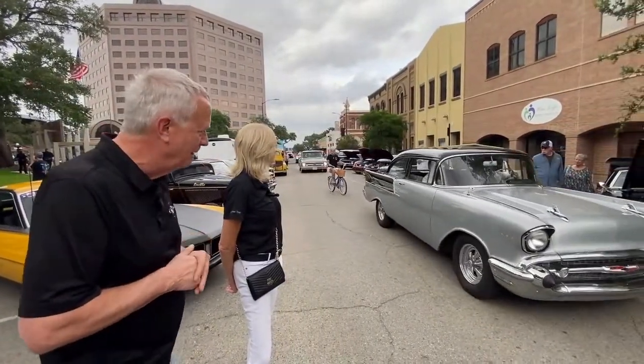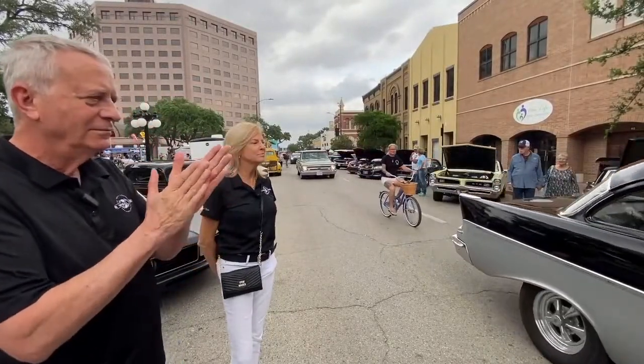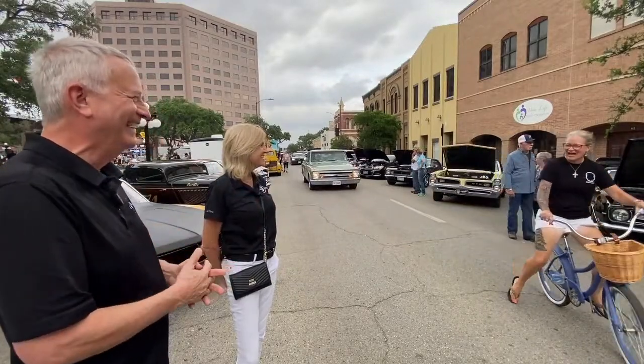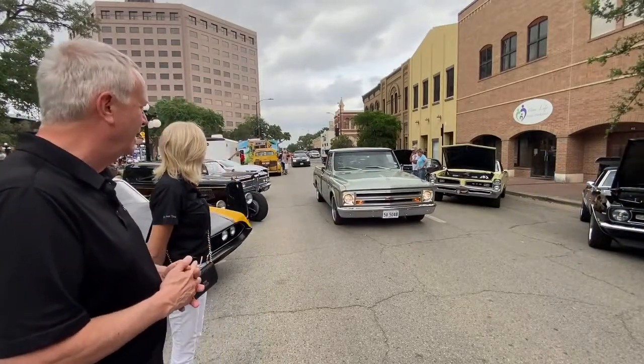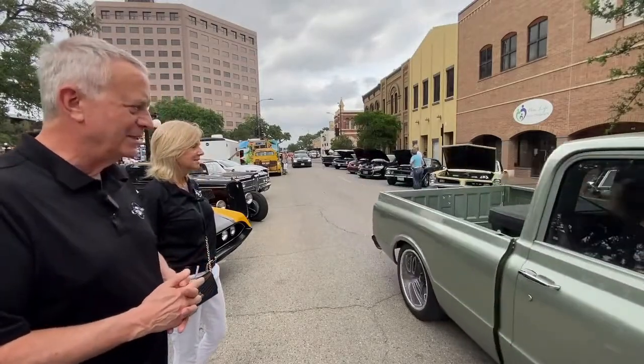This is a beautiful 57. Nice car. Nice car. Nice. We had a trio of trucks out at the hotel. This may be one of them. I think that's one of them, yeah. Yeah, I believe it is.